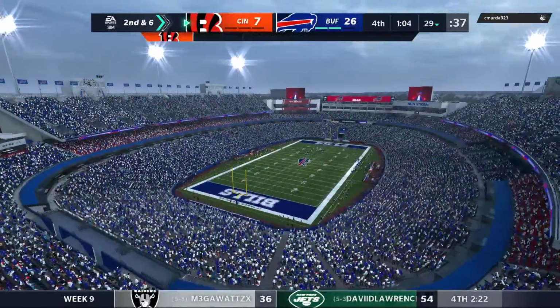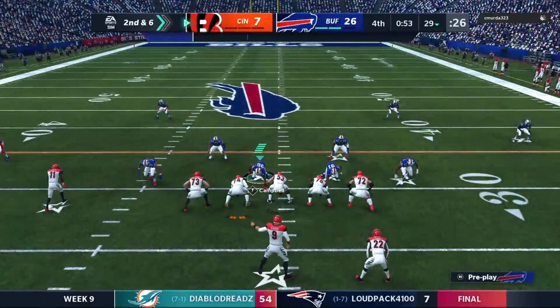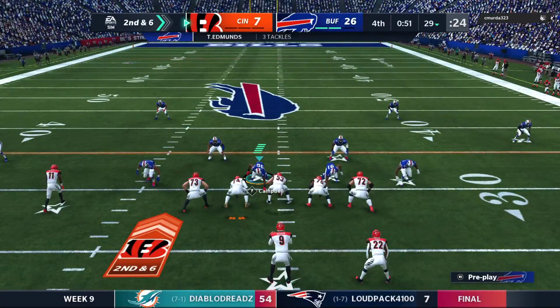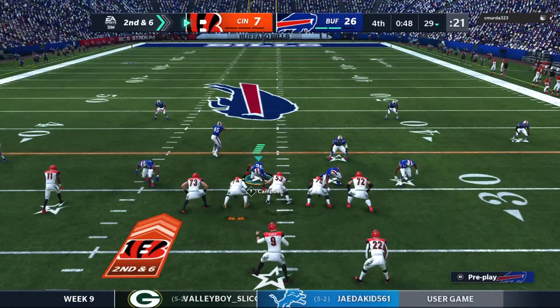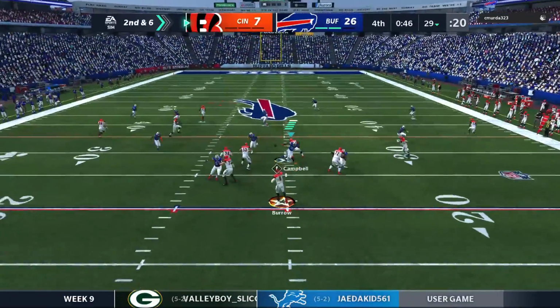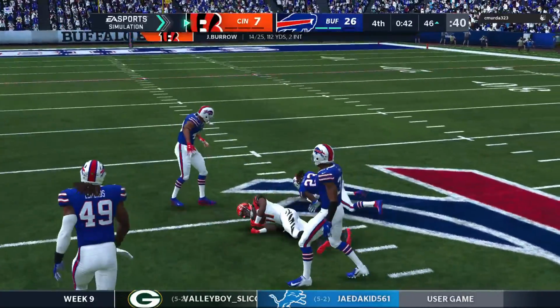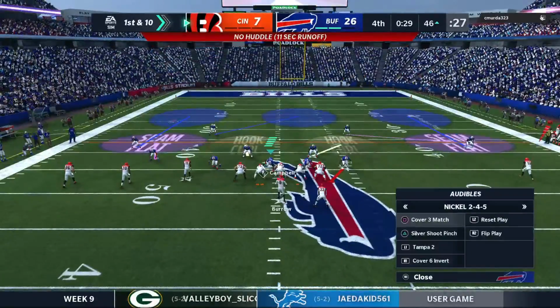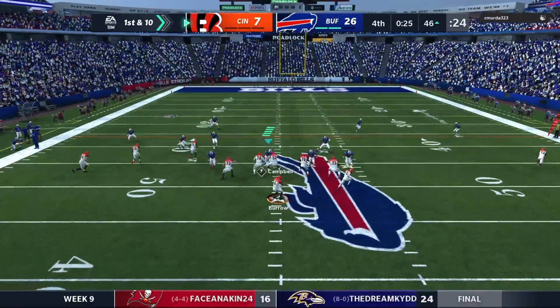And from the 25, they work this to the 29, a gain of 4. They'll contain him to just 4. 2nd down. At the 29-yard line. Here's Burrow. Open man is Ross, complete. And he'll be taken down, but not before they work it across midfield. It's a gain of 25 yards.